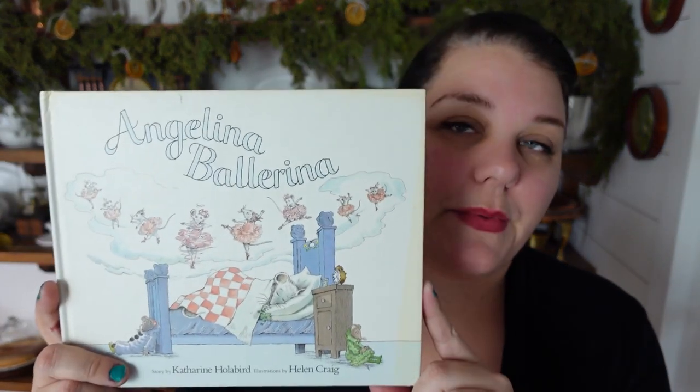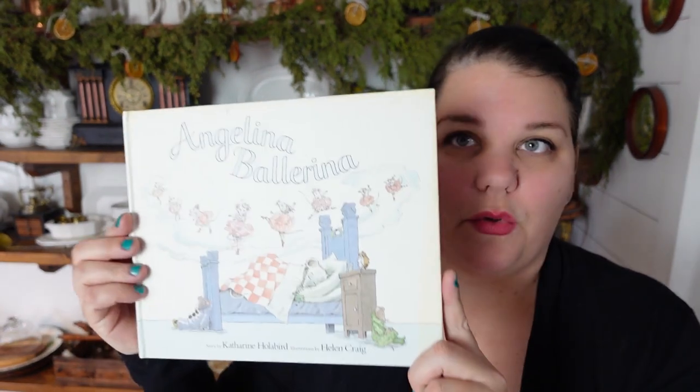And then this is just one that I already have, but you know, I have three girls, so now I think I have one for each of them. Angelina Ballerina, and I think I have the whole set, but I have several doubles. And again, 50 cents, so I'm going to pick it up regardless. Okay, what's next?